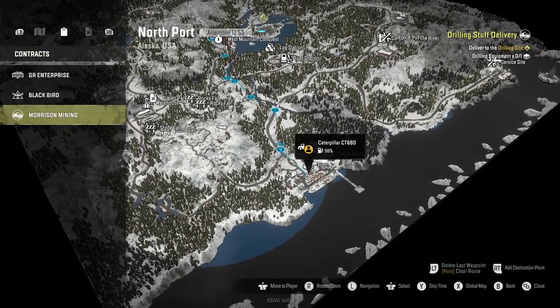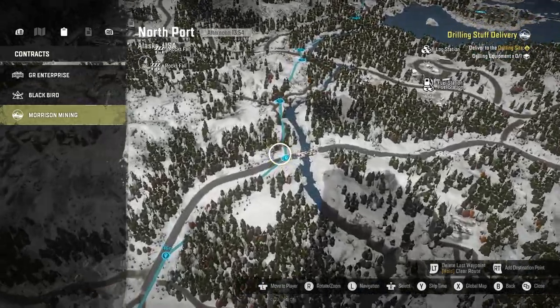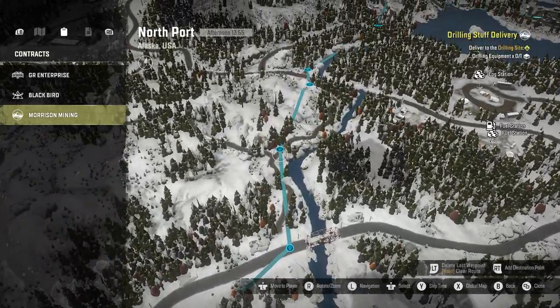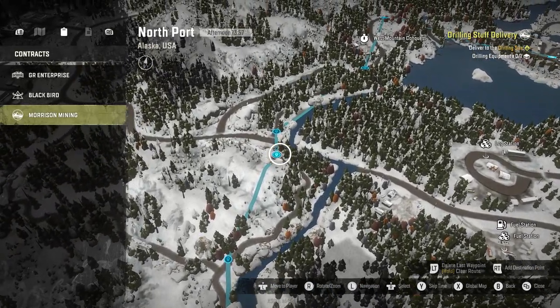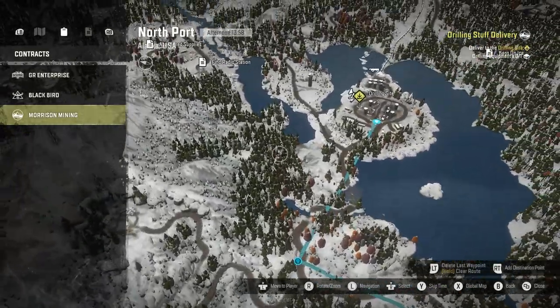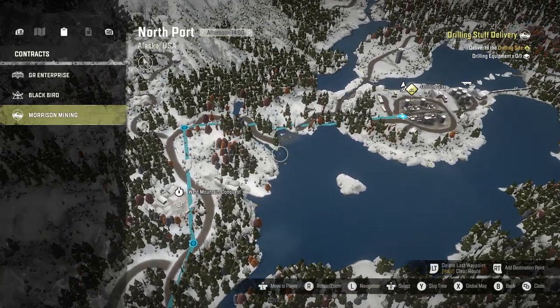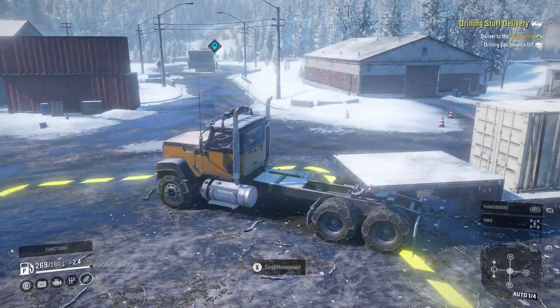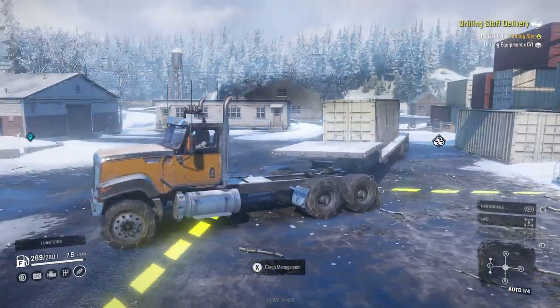I'm going to show you guys a quick run through here. So once we get to the bridge, we're going to make a left. We're going to start going off-road, and that's when it's going to get crazy. These are some very sketchy roads that we're going to be going through. And I honestly don't know if we're going to make it, guys. I'm going to be honest. This is going to be hard, but hey, it's SnowRunner. Let's go ahead and run through some snow.